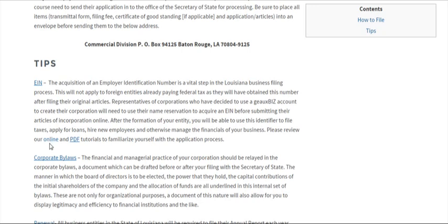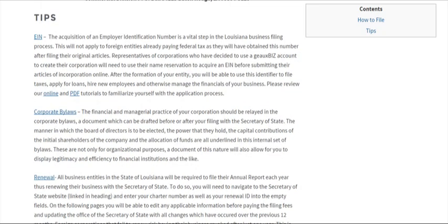So we have an online tutorial and a PDF tutorial. I don't mean that you can download a PDF of a tutorial. I mean it'll walk you through the PDF filing process, or application process, for the IRS employer identification number. Corporate bylaws. This isn't legally required in Louisiana the way a partnership agreement is, but it'll relay all the different rules and regulations for how the employees of your corporation will need to operate, and it'll sort of relay the relationship between the initial incorporators and the corporation itself. So it's a little vague.